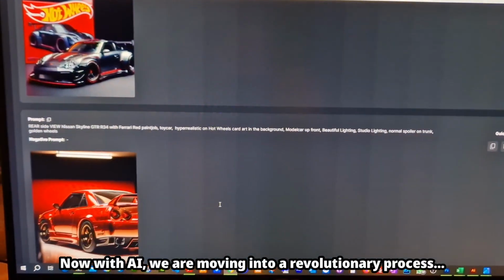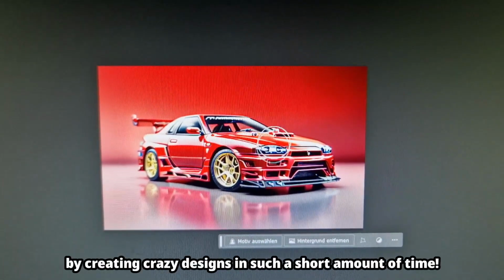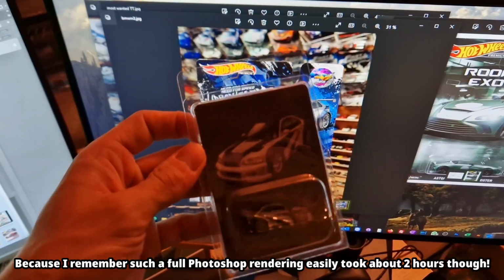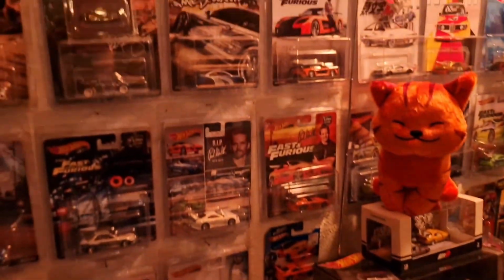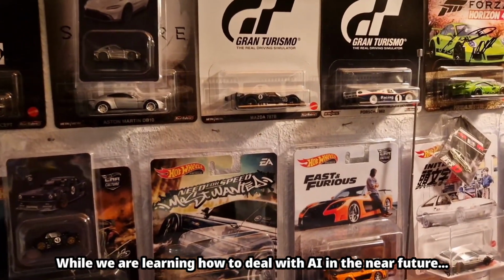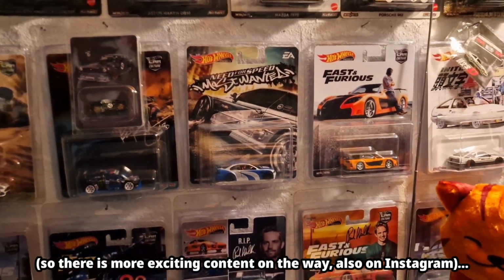Now with AI, we are moving into a revolutionary process, by creating crazy designs in such a short amount of time. Because I remember such a full Photoshop rendering easily took about 2 hours though. While we are learning how to deal with AI in the near future, so there is more exciting content on the way, also on Instagram.